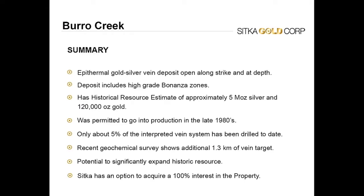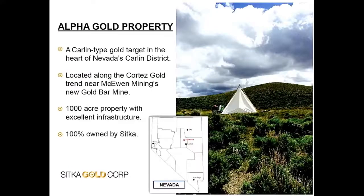So it's an epithermal gold system, and it's open along strike and depth, and it includes these bonanza grade zones. But I think what's exciting to us is that potentially only 5% of the vein has been drilled to date. And this geochem survey has really given the potential of expanding that dramatically. We have the option to earn 100% of this property.